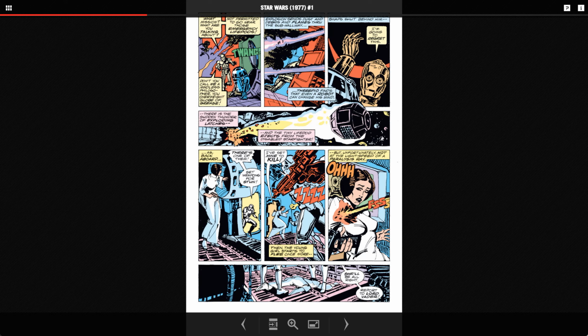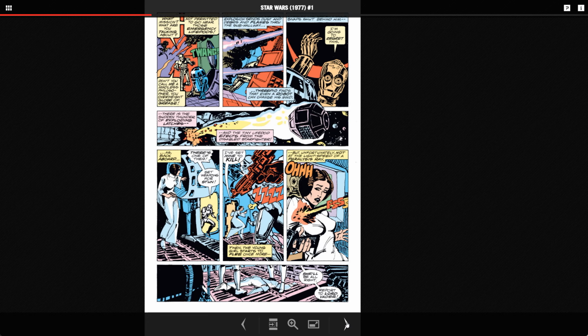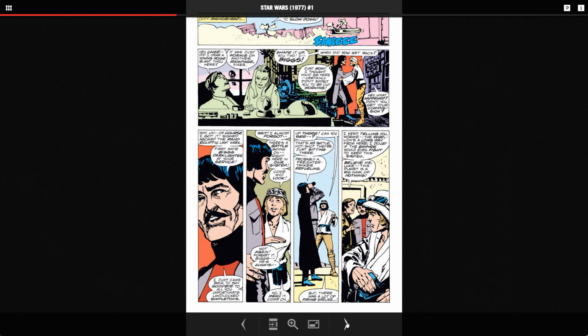So the next page, the droids escape, and through the life pods, emergency pods, they zap Leia. Looks like they hit her pretty much harder than in the movie. And this section is really interesting in terms of Luke. This is not in the movie.